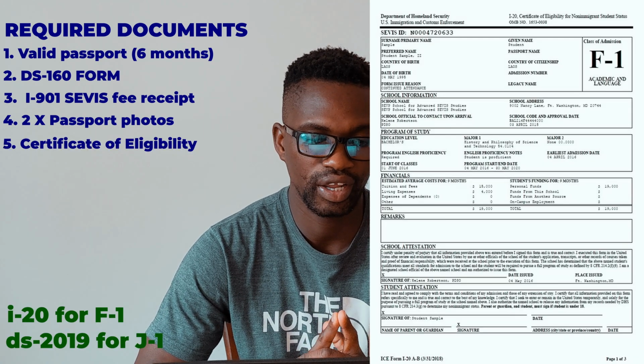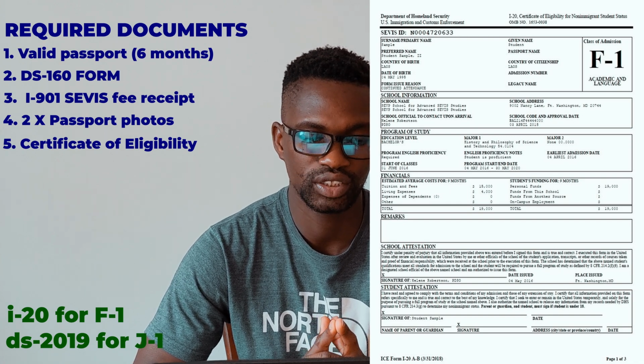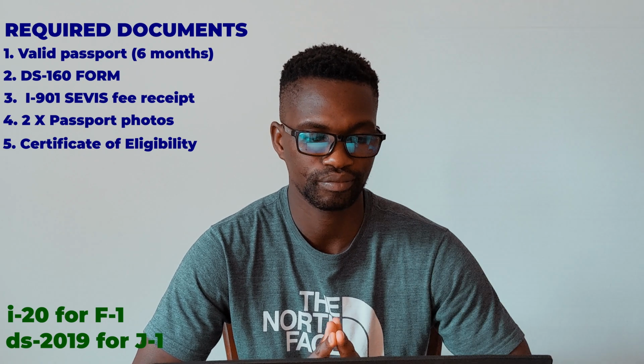You also bring your certificate of eligibility for non-immigrant student status. That is the form I-20 for the F-1 student visa. The form I-20 is known as the certificate of eligibility for non-immigrant student status. In the case of the J-1 visa, you bring the certificate of eligibility for non-immigrant status, which is the form DS-2019 for J-1 visa status. You bring that with you.